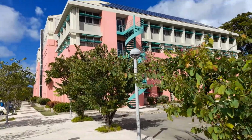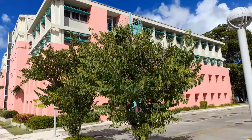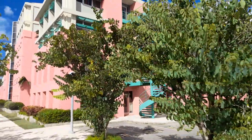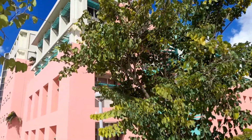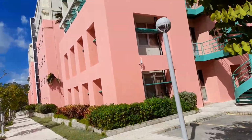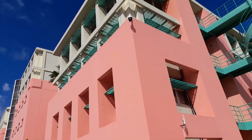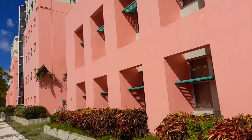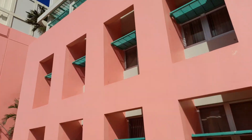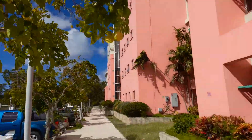And this is the Royal Bank, and this is the National Insurance Building, NIS, National Insurance Scheme, known as the Frank Walcott Building. This was built in the mid to late 1990s to replace the one that was built earlier, where the Golden Square Freedom Park is now. The building was built to replace that.